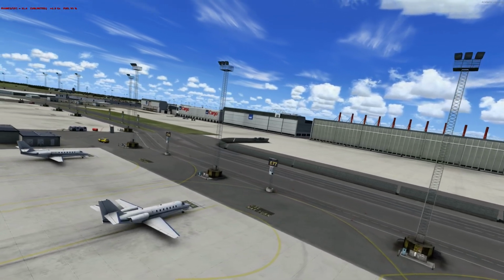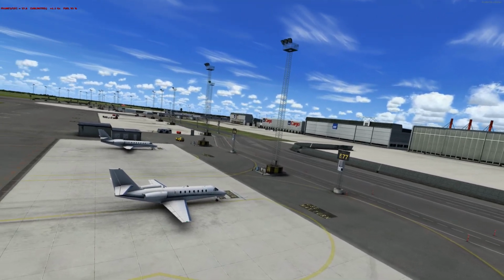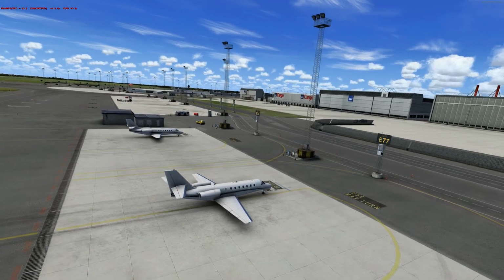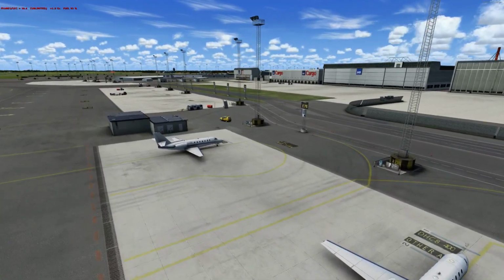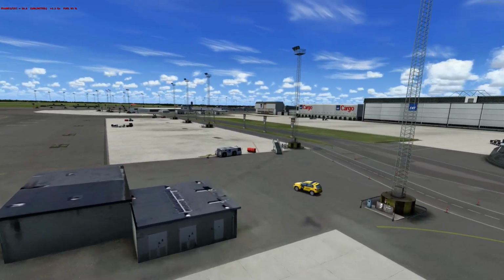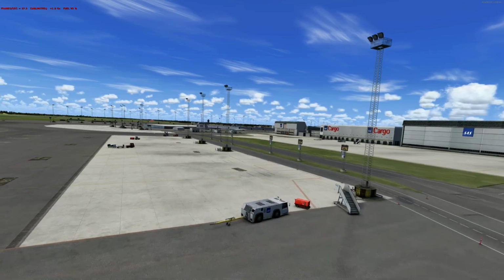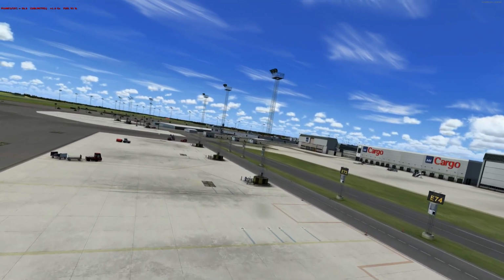These are static aircraft, by the way. These Cessna, is this the Sovereign, I believe? These are some very, very highly detailed static models. Actually quite impressive too. They look like AI models. Nicely, very nicely shaded and textured, those two.